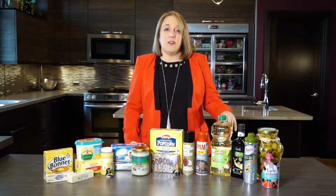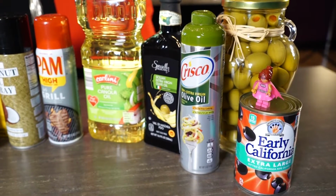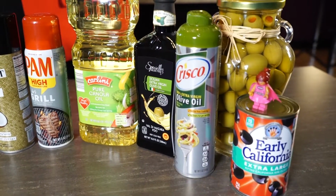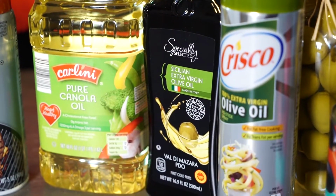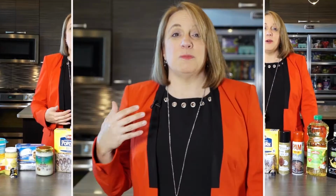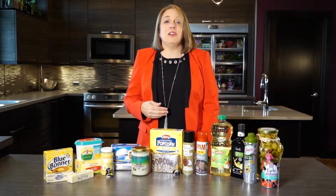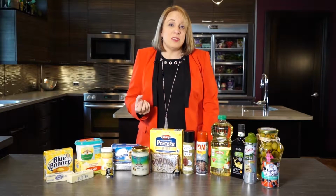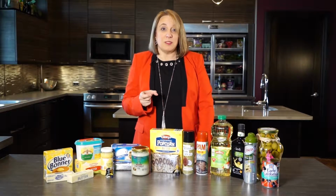First and foremost, if you can generally stick with any added fats along the line of olive oil and canola oil, those are your best options. But even in adding those, a small amount has a very large amount of calories because they're very calorie dense. Palm oil is incredibly unhealthy as a fat for us. And they are using palm oil in a lot of places where they used to use partially hydrogenated oils or trans fats.